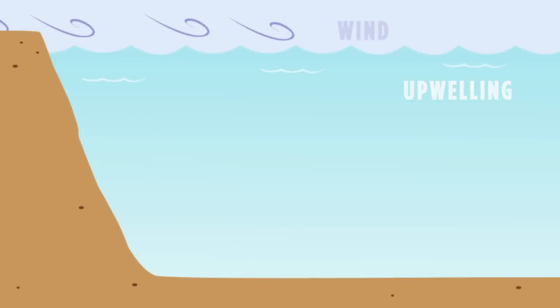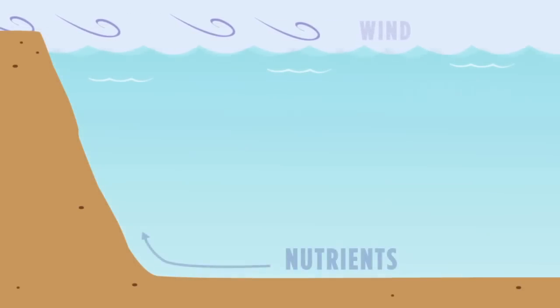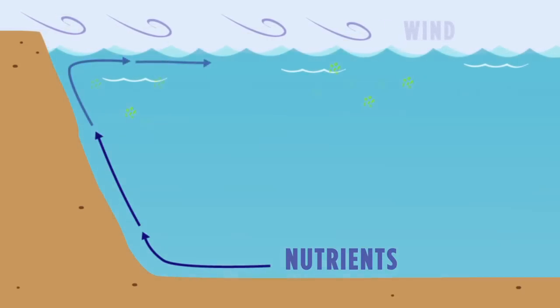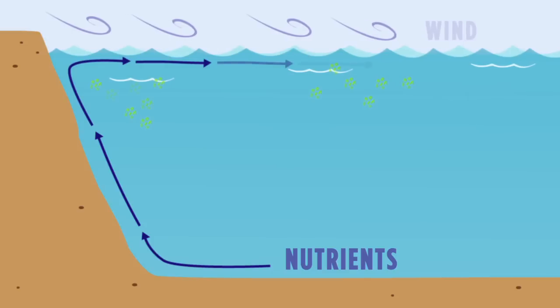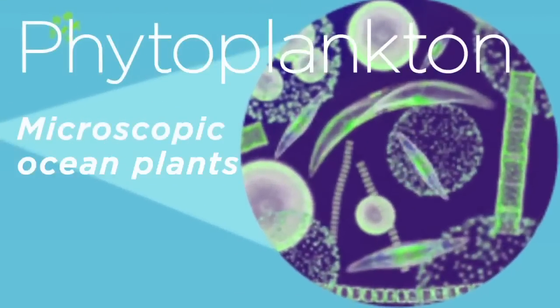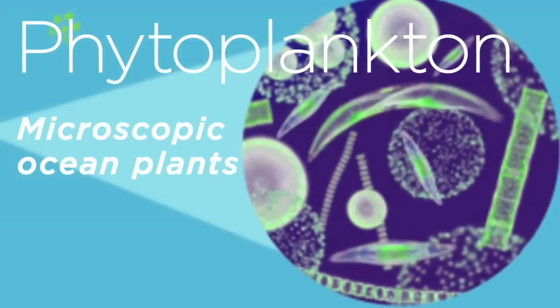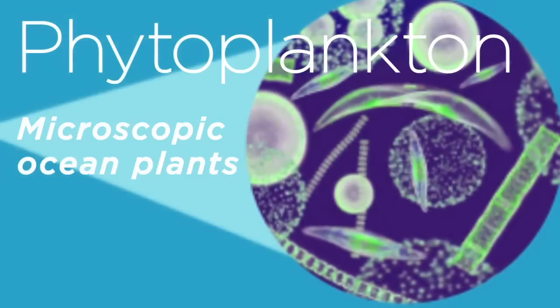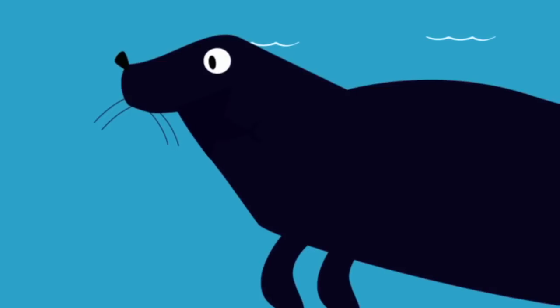An upwelling is when wind blows across the ocean, pushing away surface water and allowing cold, nutrient-rich water to rise to the top. This process fertilizes the water, which feeds a microscopic ocean plant called phytoplankton. These plants are part of a much larger food chain. Phytoplankton has a huge job because it feeds most of the fish in the area. And in turn, those fish feed many other animals like the sea lions living in the Paracas National Reserve.